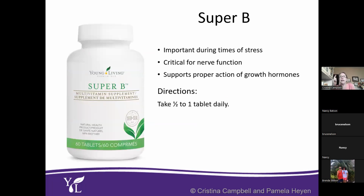Super B is the #2 supplement for healing nerve damage. It's critical for nerve function. If you have tremors, take vitamin B, Super B. It's important during times of stress. It supports proper action of those growth hormones that I told you about.